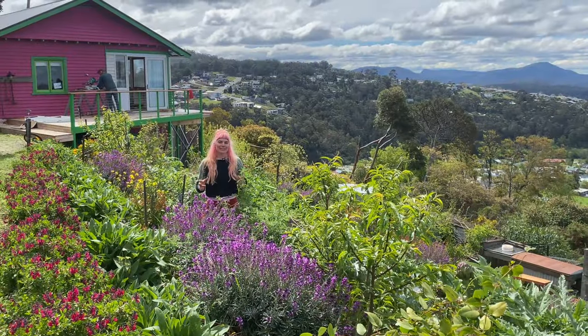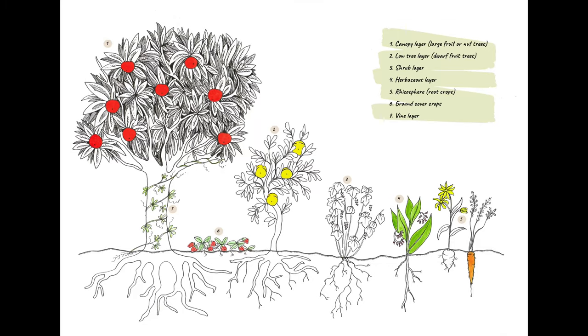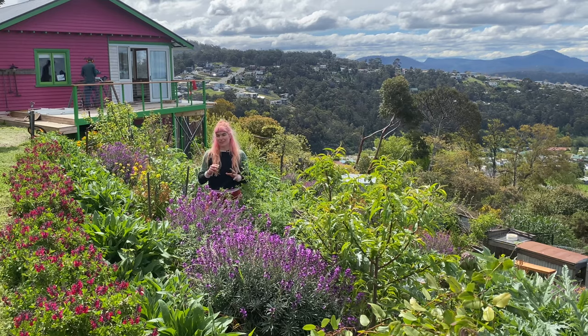A food forest is a strategically chosen selection of plants with up to 7 layers where they can all work harmoniously together in a compact space. However, you only need to have 3 layers to qualify.